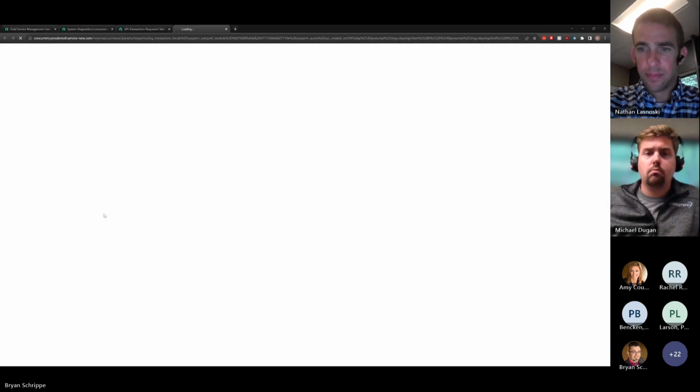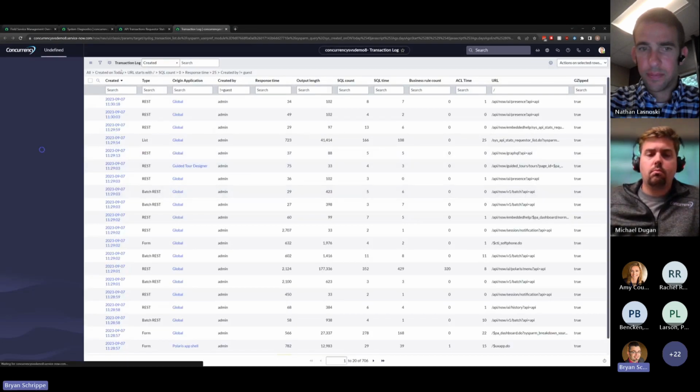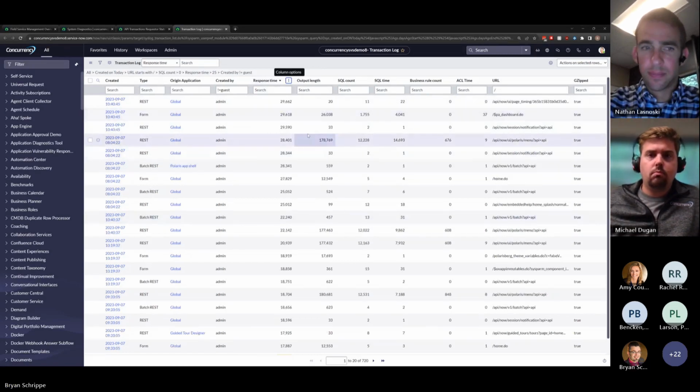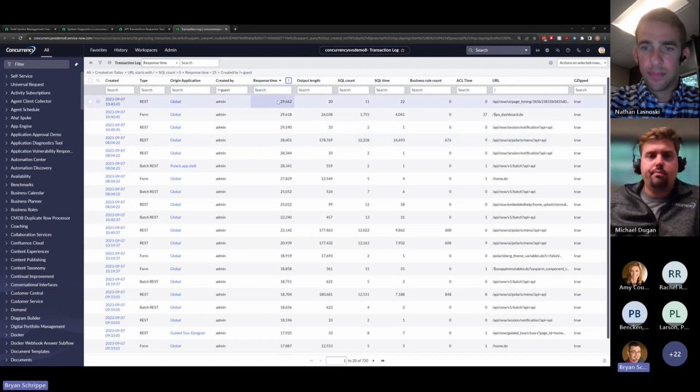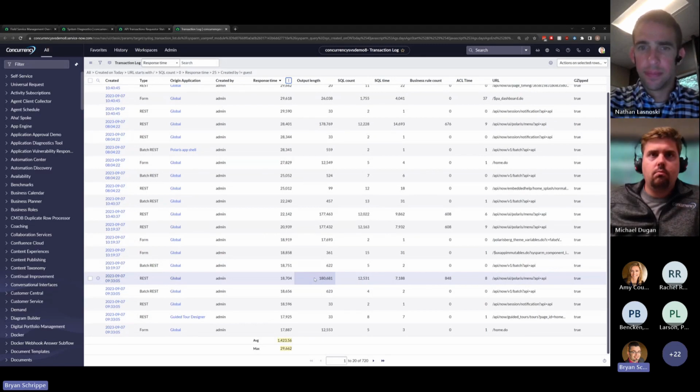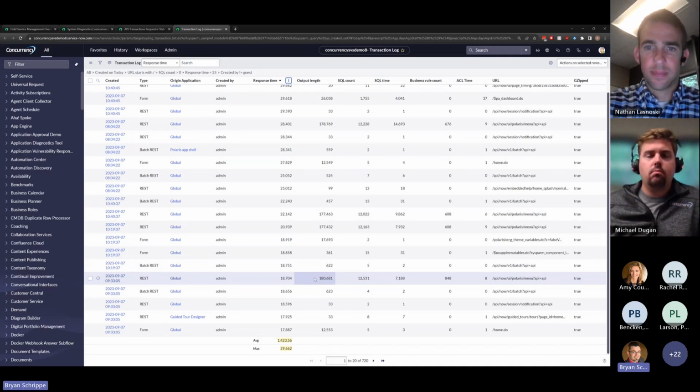Transaction logs. I like to take a look at transaction logs to understand what response times are looking like across the environment. A lot of this is API based, but I like to see what the highest response times are and start looking at what is exactly causing those slowdowns. 29K milliseconds isn't that terrible, but if you start seeing stuff in the hundreds of thousands, like down here, 180, maybe 200, 500, you might want to look at why those are being slowed down. Maybe it's how they're querying the data, what they're querying, the range of how they're querying it. It's not being batched. There are a lot of things we need to look at in order to understand that.